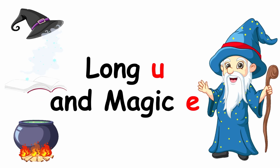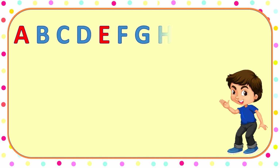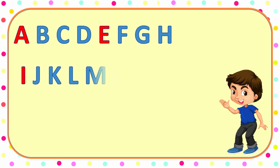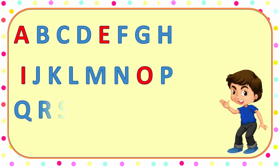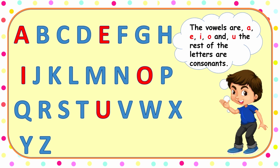Today we're going to learn about the long U and the magic E. Before we get started, let's review the vowels. Let's sing the ABC song and find all the vowels. The vowels are the letters in red. A, E, I, O, and U. The rest of the letters are consonants.